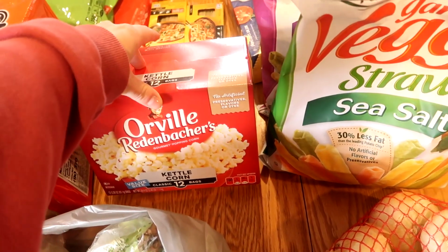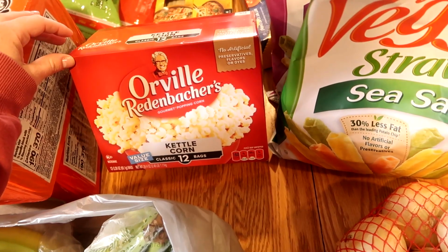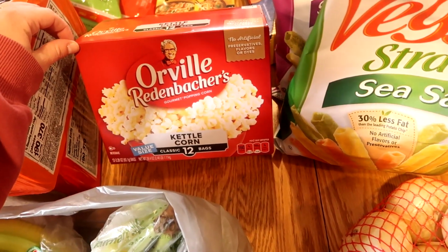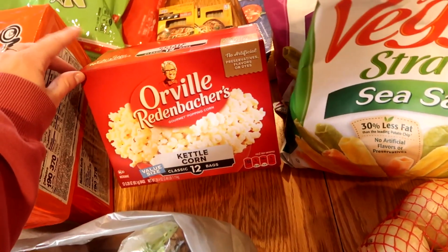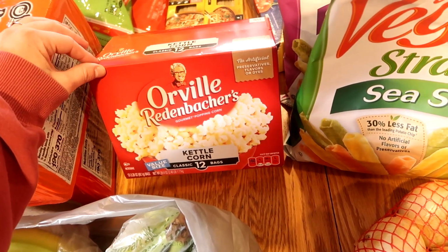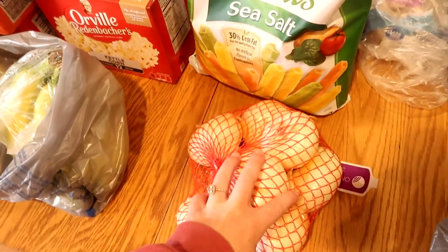Box of kettle corn. This is a go-to snack for us all the time, year-round. The kids love this in the summertime, coming back from the park or something, or back up from the garden, and they want a snack, a bag of popcorn. Everyone gets a cup of popcorn and a string cheese or something like that. The kids love that, so needed more of that. Bag of onions.